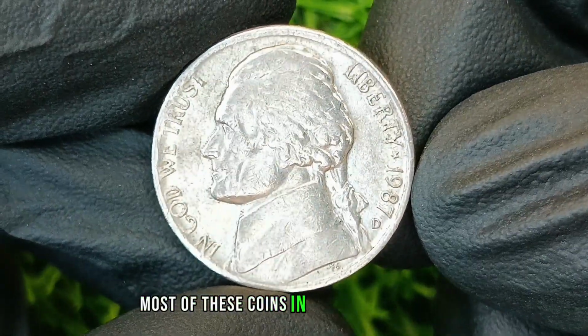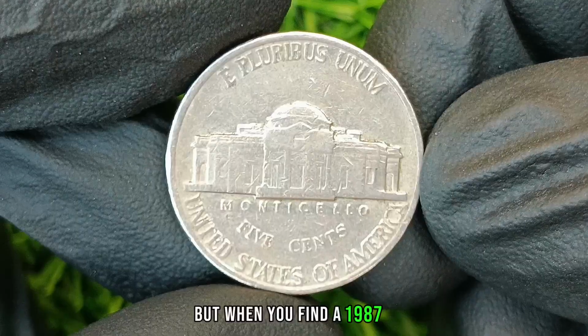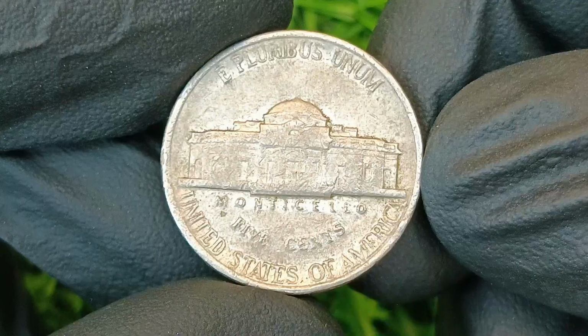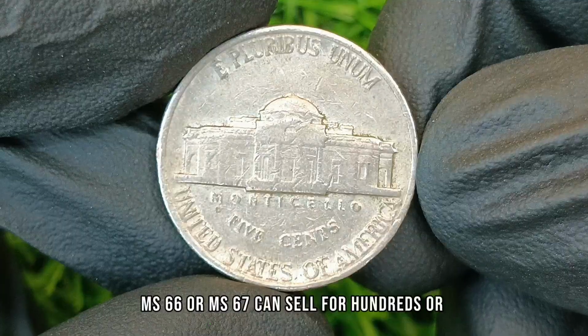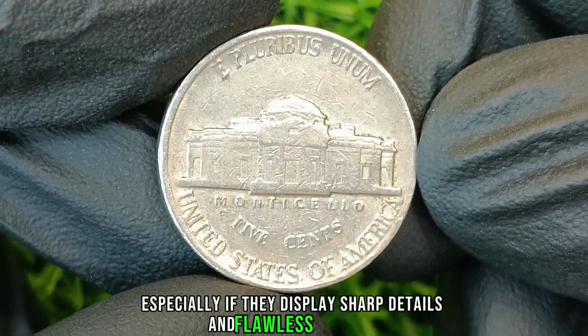Most of these coins in circulation today are worth face value. But when you find a 1987 D Jefferson Nickel in pristine, uncirculated condition, that's where the story changes completely. Coins graded at high mint state levels, MS66 or MS67, can sell for hundreds or even thousands of dollars, especially if they display sharp details and flawless surfaces.